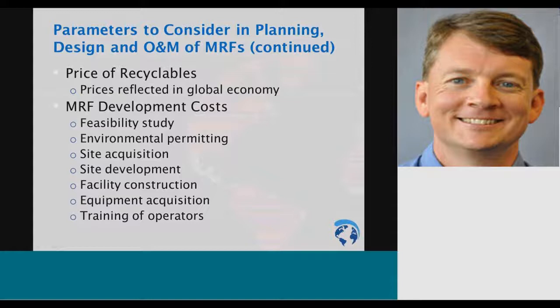We've got to lay it out on a property. We have to design our roads to accommodate the traffic and make sure that we've got space available for traffic to back up, because it takes time to get in, get weighed, unload their materials, and leave the facility. So we've got to do a design for engineering in conjunction with, or typically right after, a feasibility study.